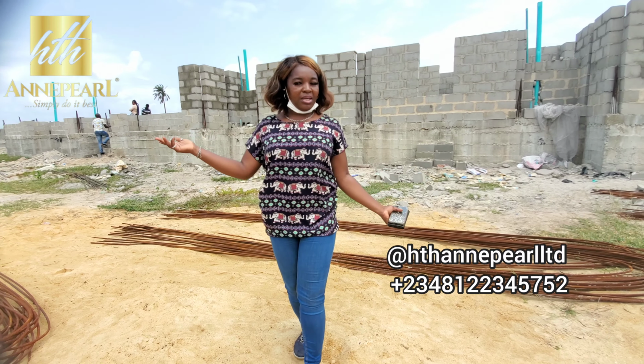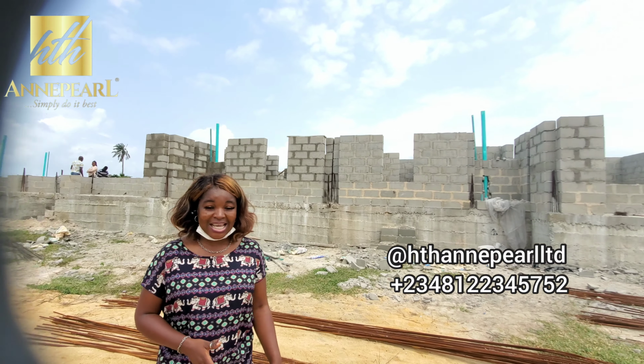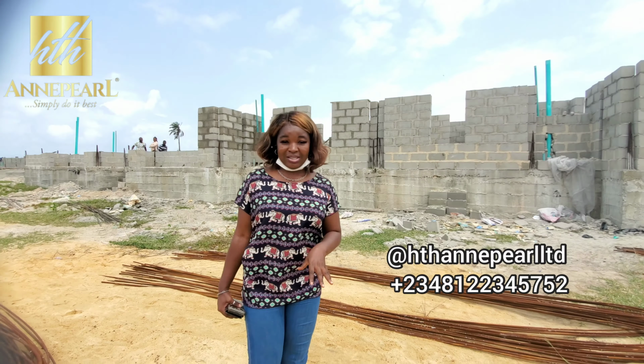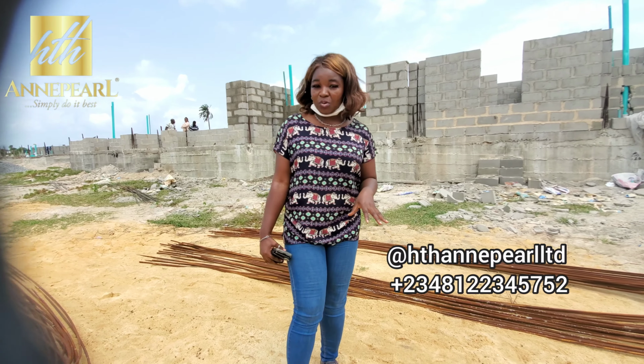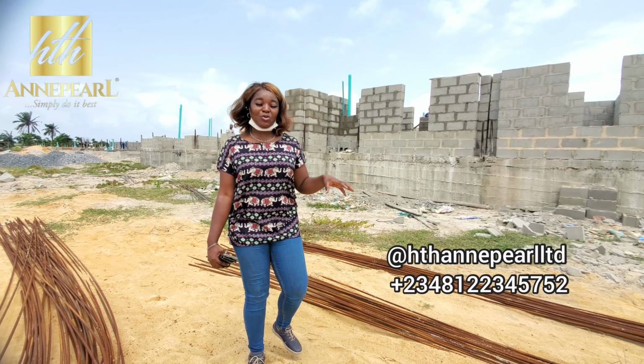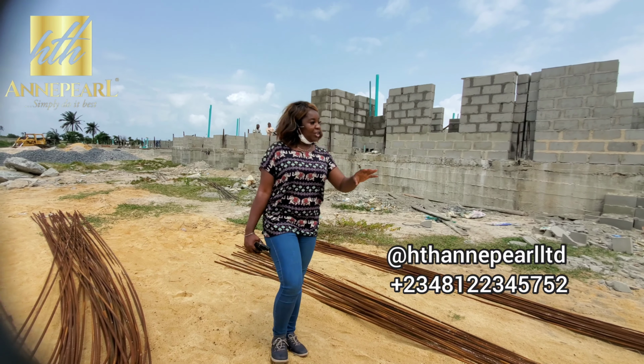As you can see behind me, this is the apartment that is ongoing within the Ibeju-Lekki houses. So we've got a lot of great offers coming up around these houses. Please make sure you ask questions, call the number on the screen, and don't miss apartments, don't miss terraces, don't miss the things coming right here. We've got lovely 3D of what you start to get.